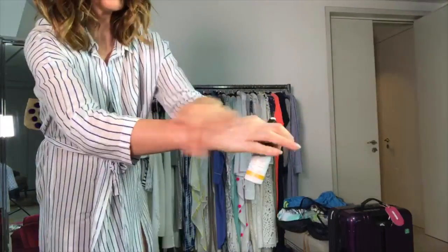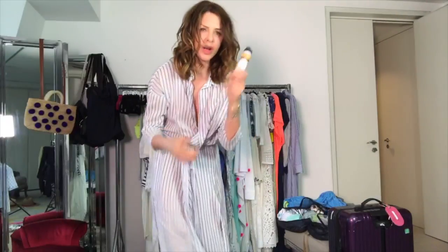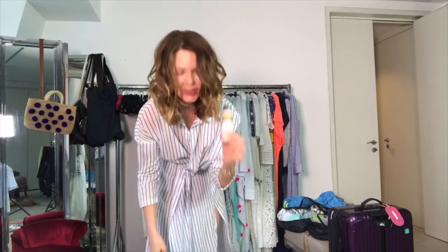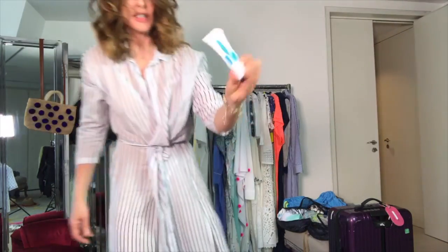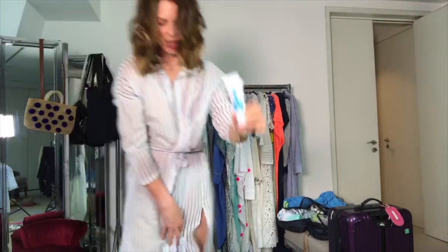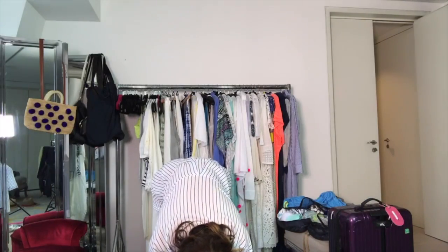And it blends the skin beautifully. It's one of my favourite newly discovered SPFs. I'm going to take Julia Hunter Skin Therapy one as well. I do take a lot of SPF with me.